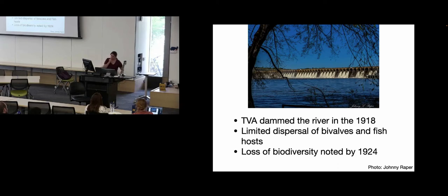But then TVA came and dammed the river in 1918, so they were no longer whitewater rapids, and it improved navigability and provided hydroelectric power for a munitions plant that generated nitrates, ostensibly for fertilizer, but also for the military. The consequence of this, especially in 1918, is that it limited the dispersal of these freshwater mussels and also of fish hosts that they parasitize in the larval stage.